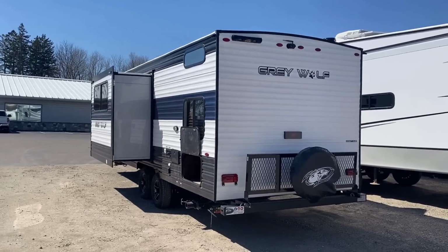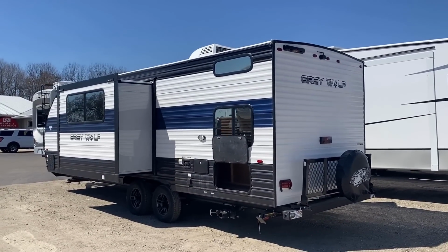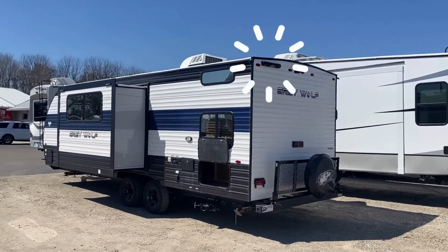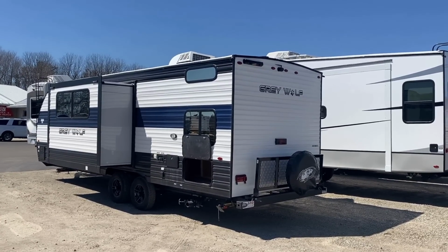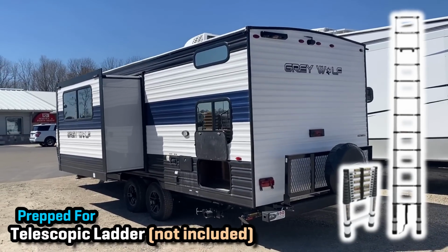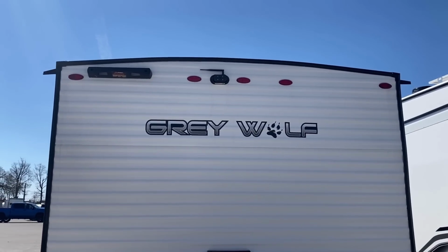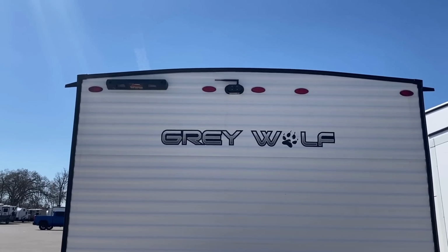On the back, we've got a 200-pound rated cargo rack. Being fair, that's 200-pound rated before the spare tire is applied to that. So that can be kind of a thing. And if you look up top in the upper left corner, you see they're finally back to including at least some semblance of accessibility for the roof with that prep bracket for those telescopic roof ladders. Now the RV itself doesn't include the ladder, but that is stuff that we can easily assist you with, or frankly, just get on Amazon and have one delivered to your house. That's also an option.